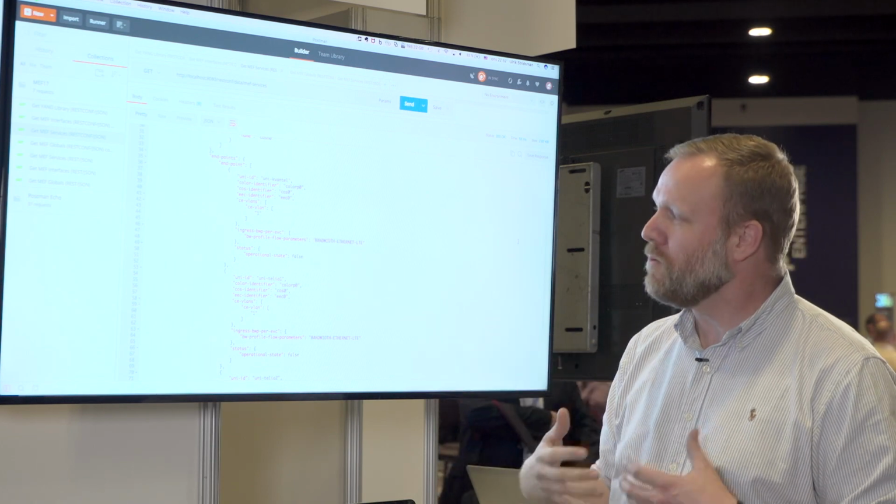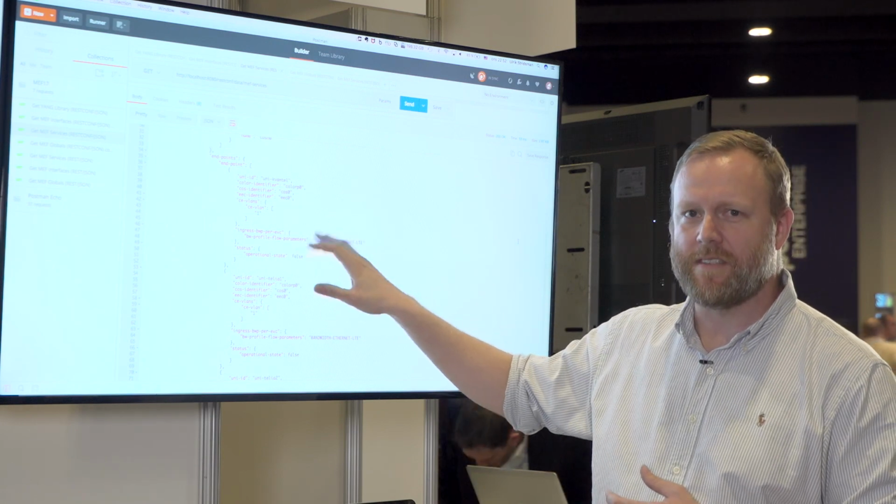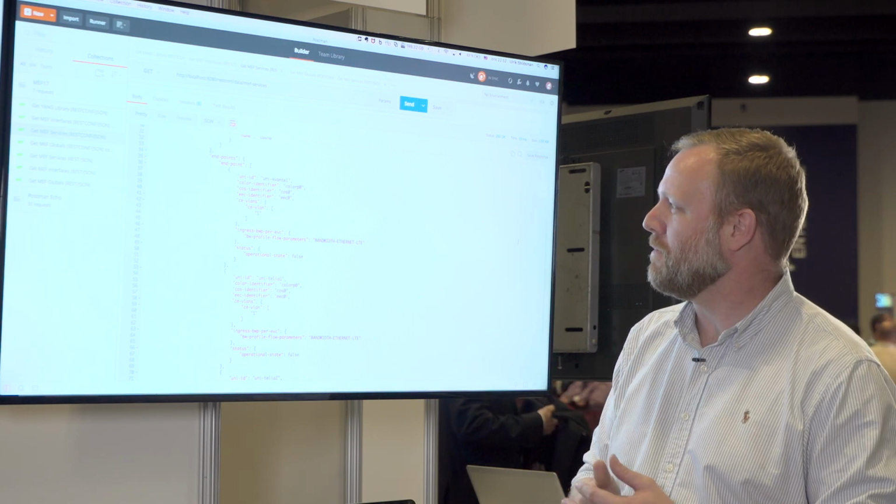So again, the really cool thing here is that we have done this with literally zero coding. All these structures and the content and the validation of it comes straight out of the public GitHub repository published by the MEF.